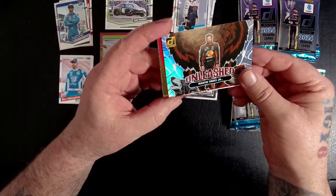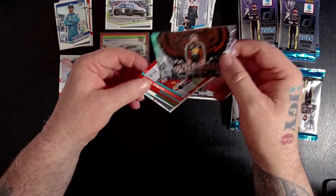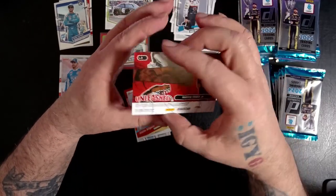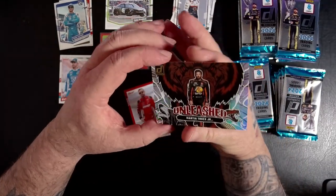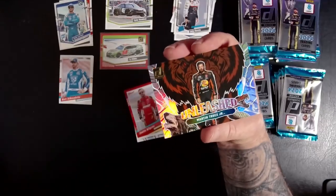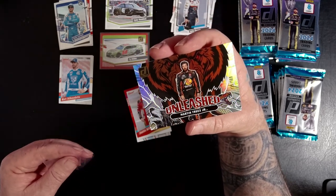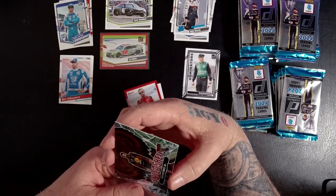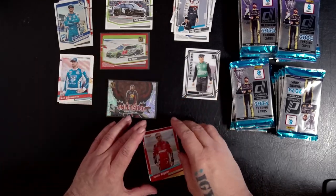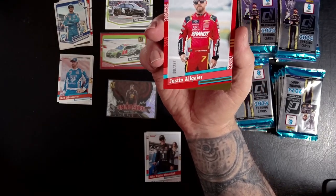That's numbered as well. So we've got more numbered. Holy crap. So we got an Unleashed. I don't know, is it a prism or parallel? I don't really know. Nice card. Really nice card. And we have a red Donruss 91, Justin Allgaier, numbered to 299.